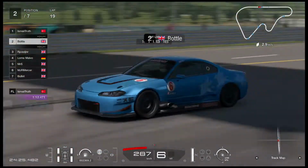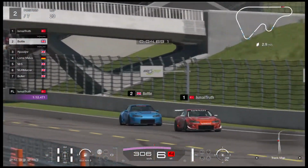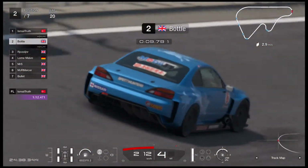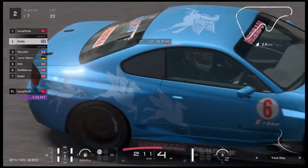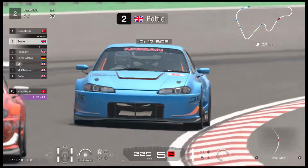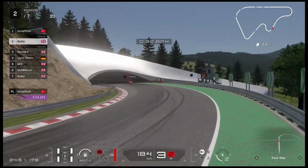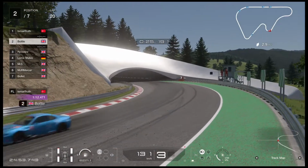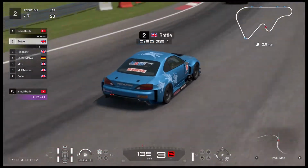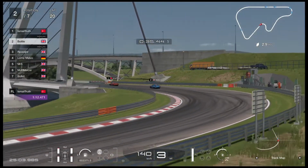And I think with Bottle's superior straight line speed, he is getting to Ismail. 307 kilometers an hour. My god, that is very quick for these type of cars. Setting a purple first sector, that's for sure with that straight line speed. And now the question is, can he make it a purple lap in its entirety, not only a purple sector 1.